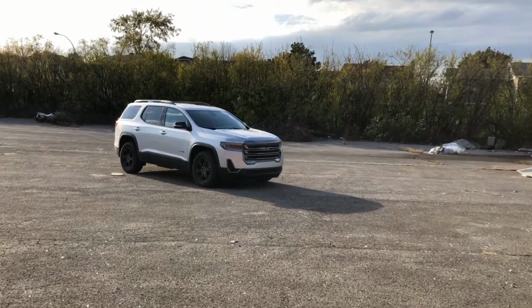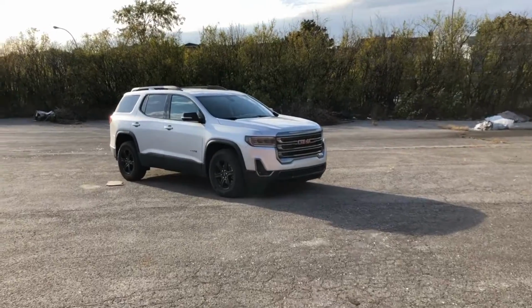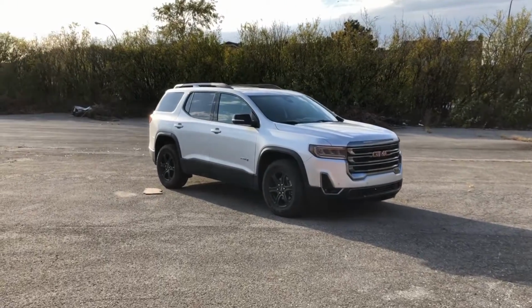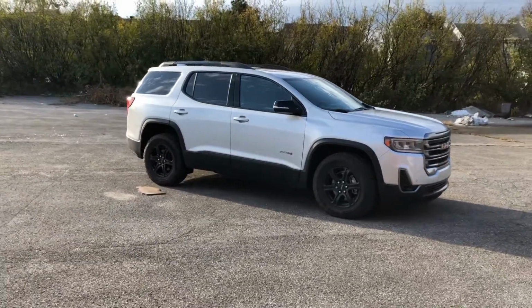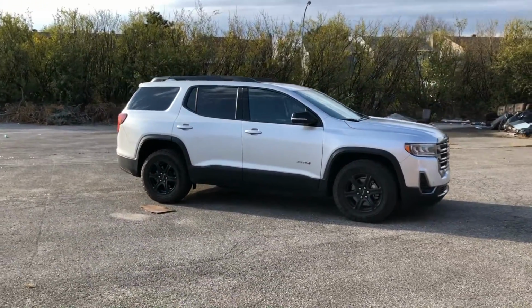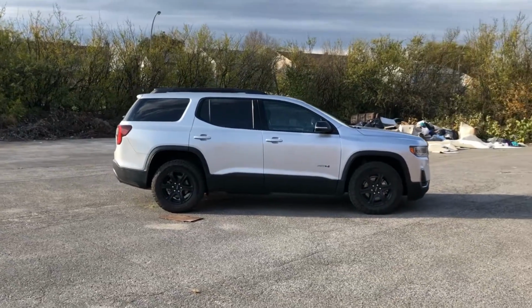Now here we have a very rare treat. No, not because the GMC Acadia is rare or a rare sight on the road. In fact, it's quite popular. So are all GMC products. No, what's rare is that I actually get to drive a GMC product.